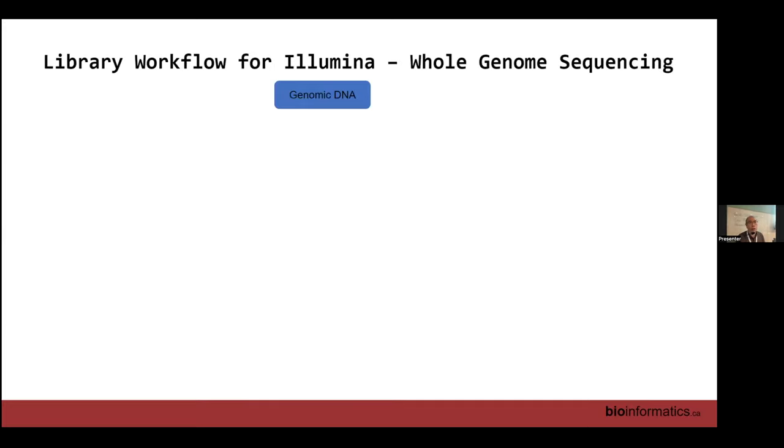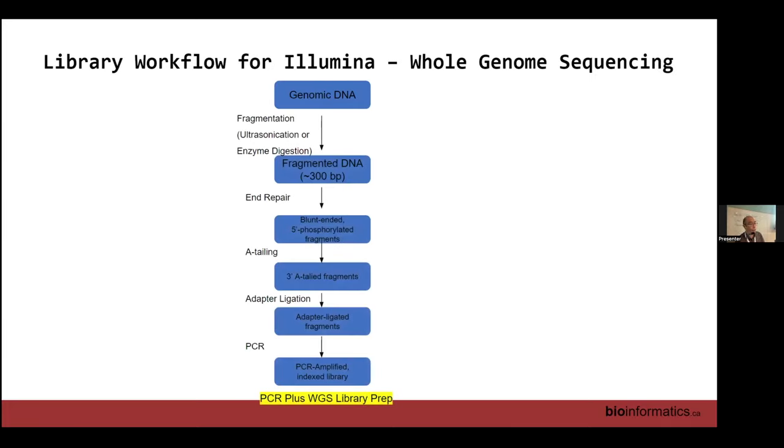The main usage of next-gen sequencing is, of course, to sequence your whole genome. So you start off with your genomic DNA. Because this is short-read sequencing, first you need to break your DNA into small pieces. You can do fragmentation or enzymatic digestion to get your DNA down to smaller fragments, usually around 300 base pair. After that, because you're breaking down the DNA, you need to do end repair. Then you want to make it ready for ligation, which is A-tailing, adding an A to the end of the DNA fragment, so that you can ligate the adapters to it. After that, you do a limited number of PCR cycles, where you amplify them and also add the index. This is a really common whole genome workflow, what we call PCR plus whole genome library prep. Now, there are other ways of doing this too.